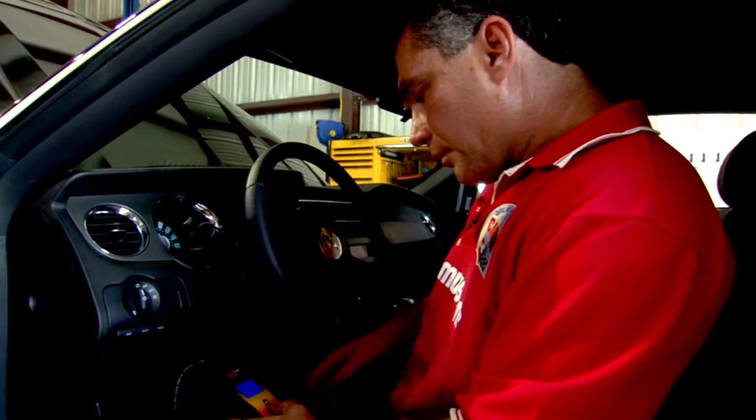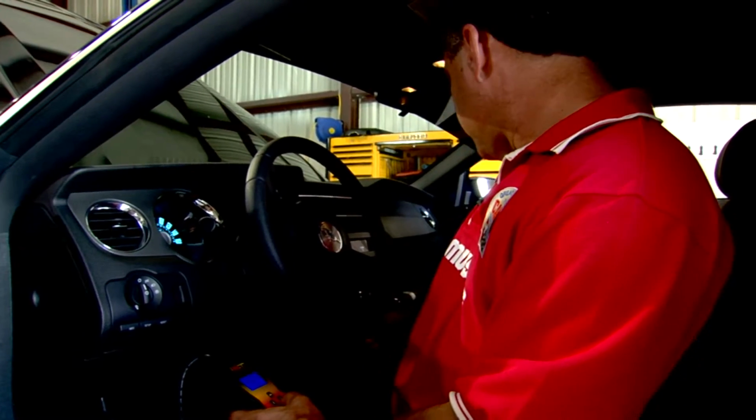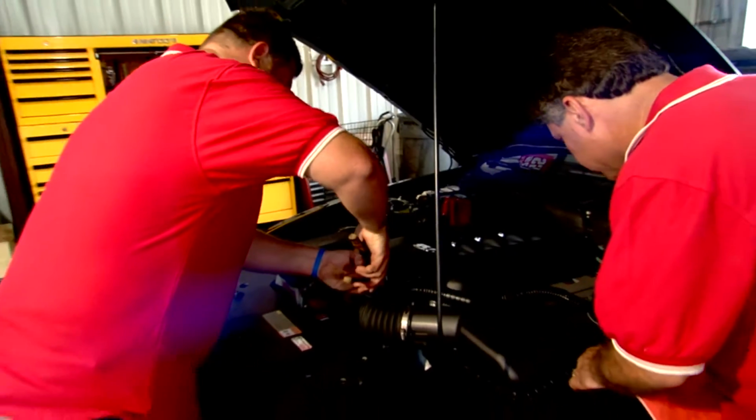Tony, how's it going in there? Good, tune is loading. All right. Jason, you need any help over there getting the clamps off? Doing just fine, it's almost off.